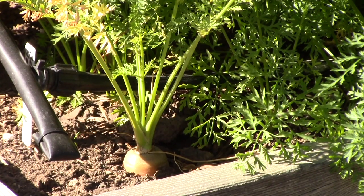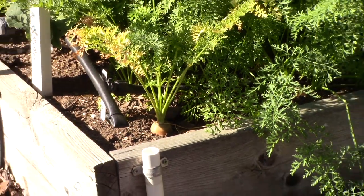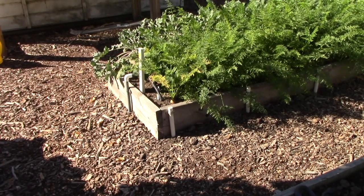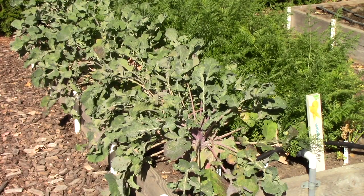In the last bed of this row, I'm growing 4 rows of carrots and a row of rutabagas. I've been harvesting the carrots for cooking, but I'm also going to leave a lot in the ground so that they can get frosted. You might think that's a bad thing, but actually frosts make the roots even sweeter, which is awesome. Here's the row of rutabagas, and they are doing amazingly well.